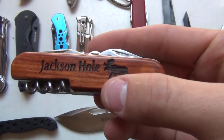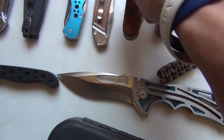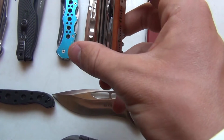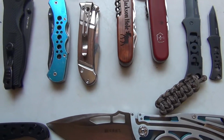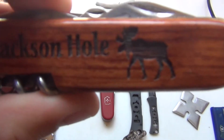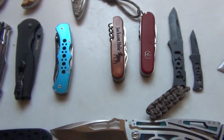This is one of those cheap souvenir knives from Jackson Hole, Wyoming, which is a great city. Check it out if you're ever over there. Basically, a Swiss Army knife sacrifices a lot of quality for a big reduction in cost as well. It just looks cool. I like moose. Jackson Hole memories.